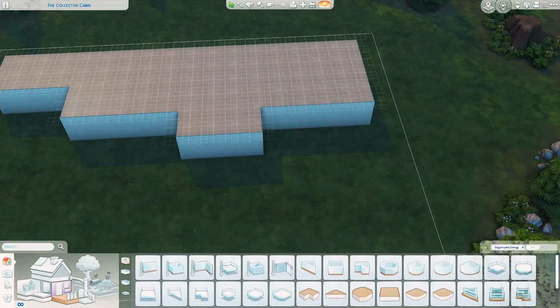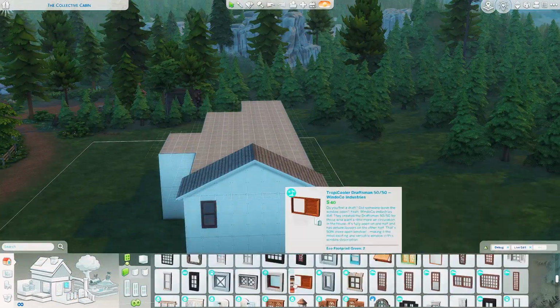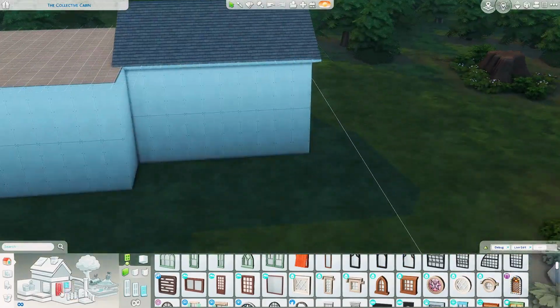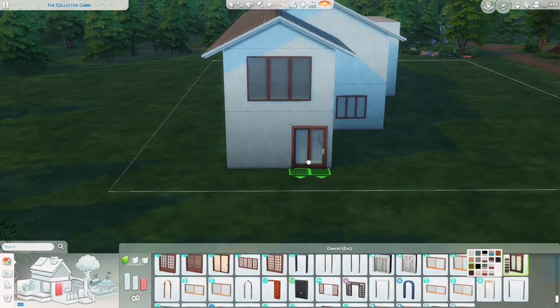Welcome back. My name is Nick, and today we are building another house in The Sims 4. That's all I do here. It's what I love to do. And this house really is one of my favorites I think I've ever built.